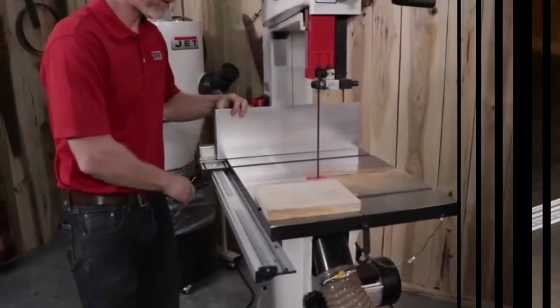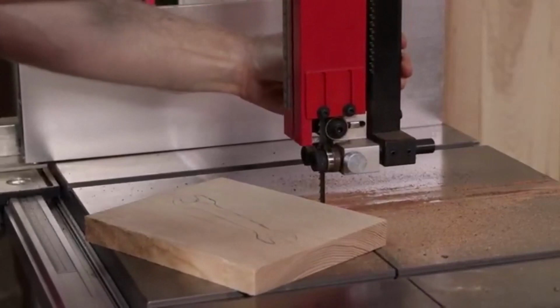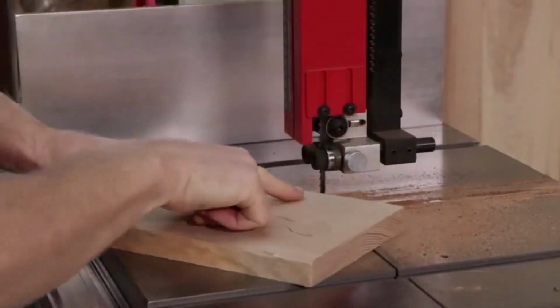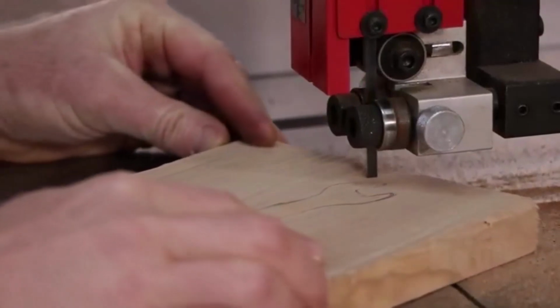You need no tools to adjust the upper and lower ball bearings. The saw comes equipped with Jet's easily adjustable tool-less blade guide system, which makes it easier to use and ensures there's very little downtime. This saw has the capacity to.